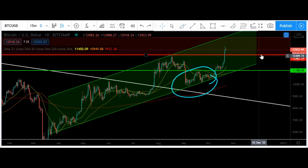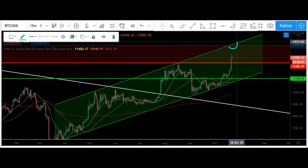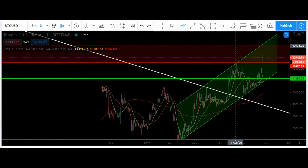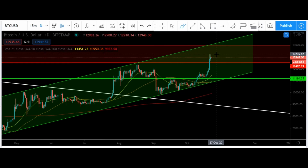And not only that, guys, but I had also mentioned that it would make a lot of sense to test this area where the green channel and the red box meet, as well as that would be our 14K high from the high way back here from last June or whenever that was. So everything to me kind of looks like we're on our way to test the top of that channel again.